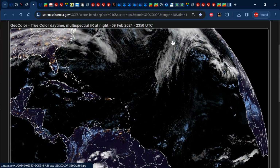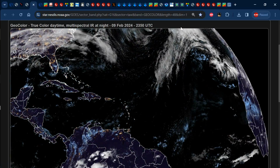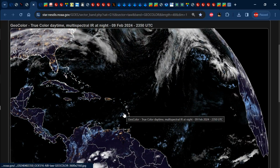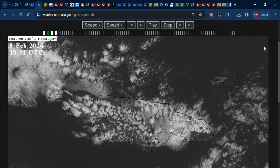We can also see the clouds associated with that cold front that we mentioned on the surface map, stretching all the way from northern sections of the North Atlantic down into portions of the eastern Caribbean. We'll be talking more about the Caribbean weather later on. Let us focus our attention on the weather across Jamaica for today.